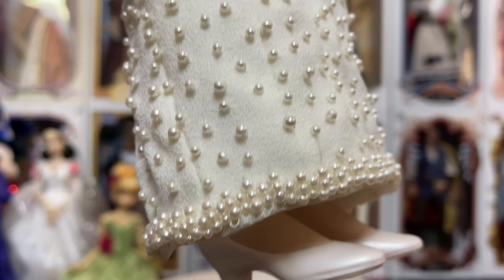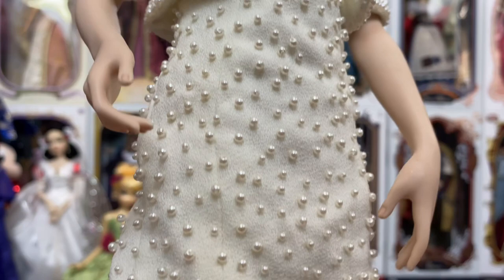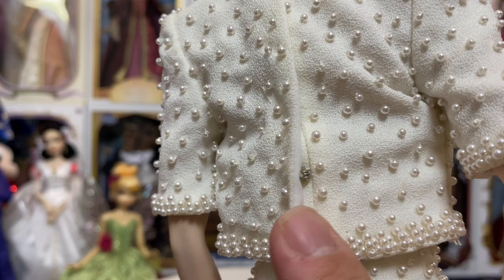But you can see here her hands are shaped to hold the rose in this hand and her clutch in this hand. I have, like I said, never taken those out of the packet, so I'm not going to. For some reason, I'm kind of funny about that. I've never displayed her, and I wish I had, but I haven't. But the back, you can see here, does have some little clasps. If you did want to remove the jacket, you certainly could.